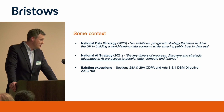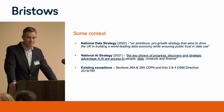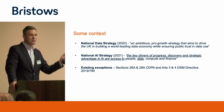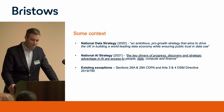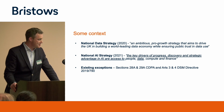You also have the National AI Strategy, and it was in the context of this strategy that the government issued a consultation and a call for views on artificial intelligence and IP. Essentially, within that, they proposed a text and data mining exception. They threw forward a bunch of options, about 4, from a really stingy one to a really generous one that meant that AI developers would do what they want, basically. And it was in response to that consultation that the government put forward the exception. We'll come on to that, as I say, in a moment.